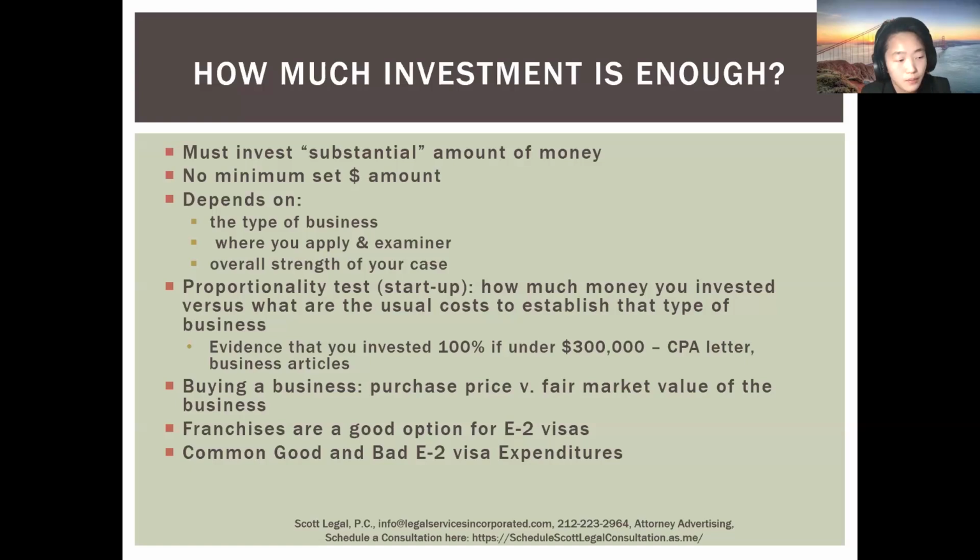Another thing to think about is that where you apply matters. Different consulates around the world have different standards on what they see as a substantial investment, right? There are some consulates in the world that will consider any investment below $100,000 as insufficient, while other consulates are open to investments lower than that, in terms of objective dollar value. So it is very important to work with a law firm that understands these nuances when you're preparing your E-2 visa case.